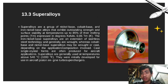13.3 Superalloys. Superalloys are a group of nickel-based, cobalt-based, and iron-nickel-based alloys that exhibit outstanding strength and surface stability at temperatures up to 85% of their melting points, expressed in degrees Kelvin, 0.85 Tm. The iron-nickel-based superalloys are an extension of stainless steel technology and generally are rolled, whereas cobalt-based and nickel-based superalloys may be rolled or cast depending on the application and composition involved.